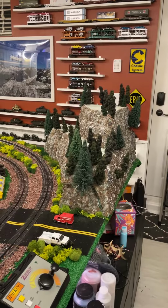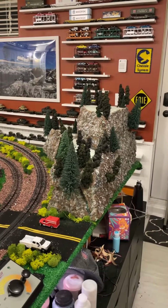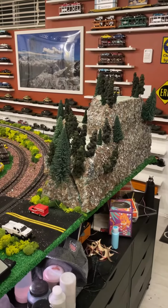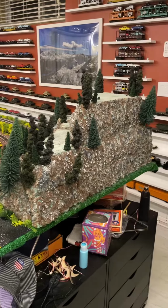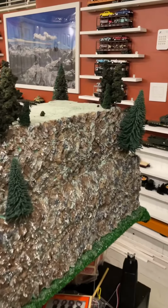This is my mountain, and I was waiting for trees to come in, and they came in while I was doing a live earlier. So during the live, I started putting the trees on. Obviously not finished, but I think I'm done for the evening.